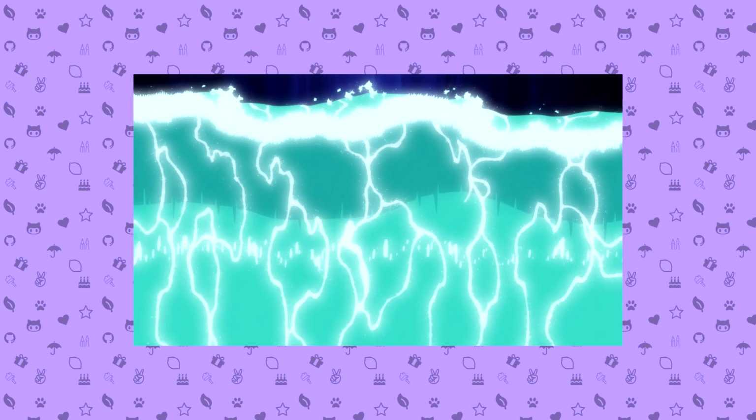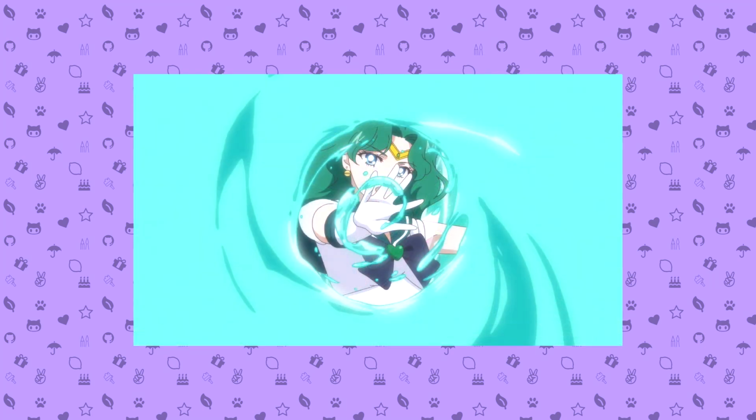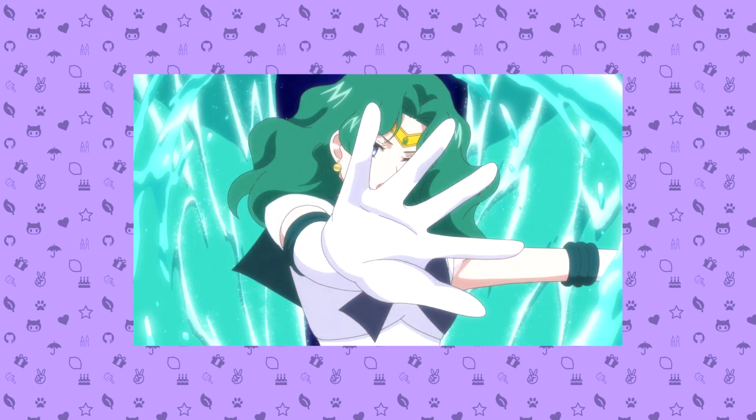Deep Submerge is basically the same animation as the 90s, as all the other Outers attacks too. But there is something very weird about Deep Submerge in Eternal. So basically she puts her hands up, and then she puts one of her hands in front of her, and the attack goes first and then her hand goes last. It's basically the same as the 90s, but in Eternal, there is something very weird about how this part of her hands in front of her was done. It looks so slow. I don't know how to explain. This attack does not flow well.